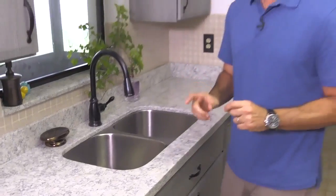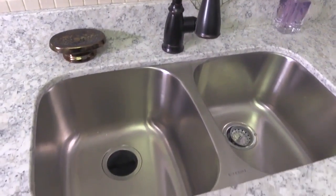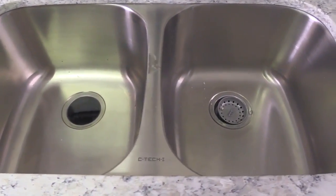So the original kitchen had a laminated countertop with a drop-in sink. When we decided to change the countertops to the quartz countertop, we also wanted to go with an undermount sink, which provided them a deeper sink and also gave them the nice clean surface that they wanted on their countertop.